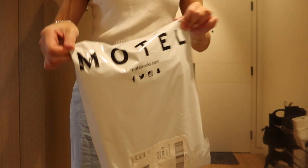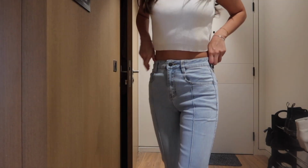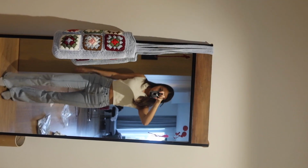Just came back from school and I got some parcels. I got some jeans because I really needed it. This is what they look like. I don't know, what do you guys think?